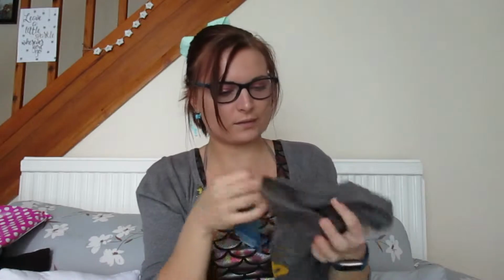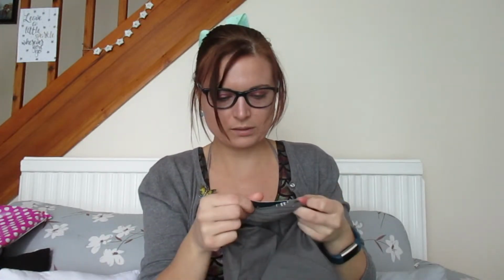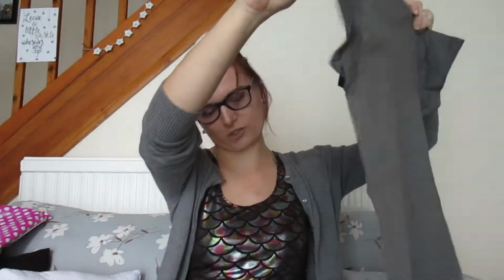I don't know what size it is. It's a size small. That should fit me. It's nice though, it's good quality and everything, so I like that. So I thought I'd put that to the side.